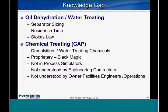Now, the error that I'm going to tell you about exists in oil dehydration and water treating plants. Why does it exist? Well, we've got separator sizing based on Stokes' law, residence time, momentum, and fluid properties. With HYSYS, the designers don't have emulsions or oil treating chemicals. They just have oil and water, and they're not interested in the actual behavior with emulsions and what can happen.